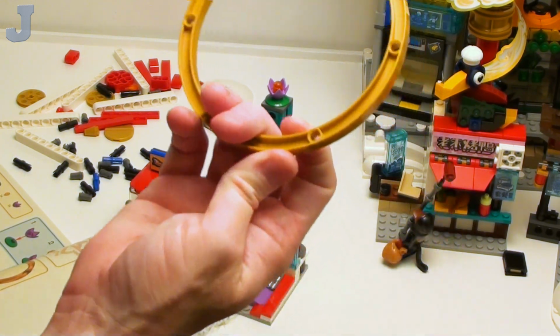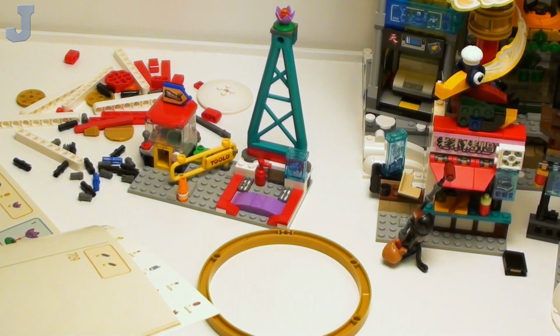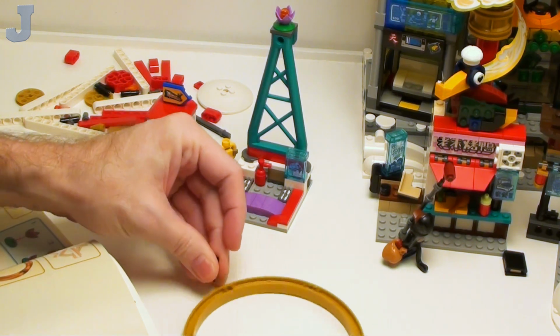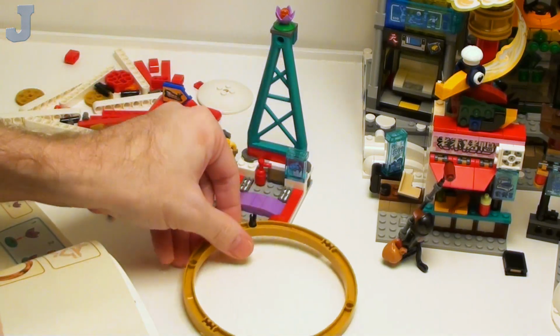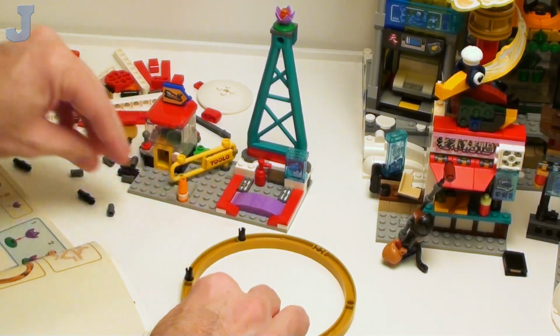Okay, step one, grab the gold ring. And we have to be careful here because, well, no, they're slotted. There's 4 regular holes and 4 slotted holes. So you need 2 of the Technic pins and 2 of the friction pins.